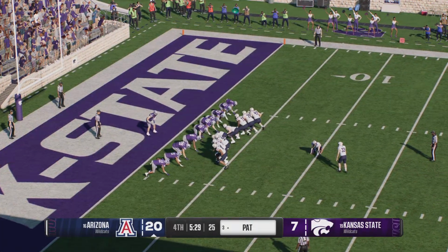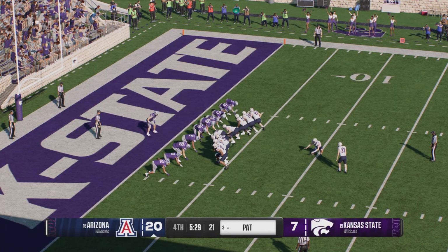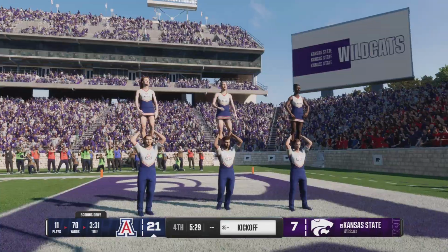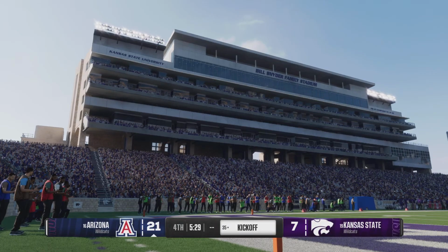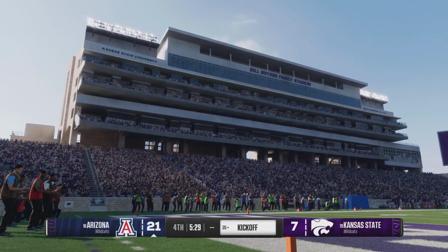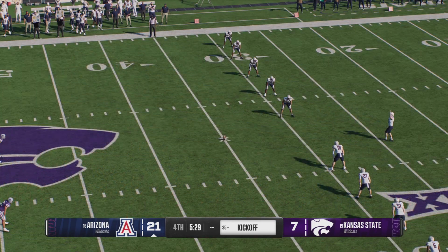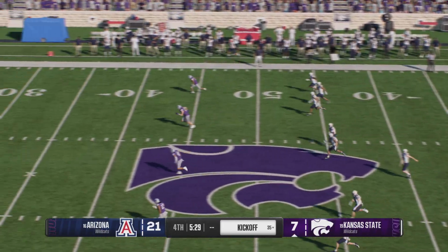PAT unit on the field. And the extra point is true, and they have a 2-touchdown lead, up 14 in the 4th. That drive covered 57 yards for the touchdown. And they close the deal, pushing their way inches into the end zone. About to kick it off after punching it in for the touchdown.